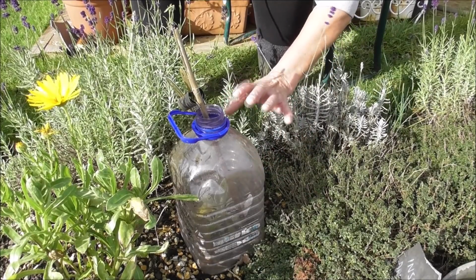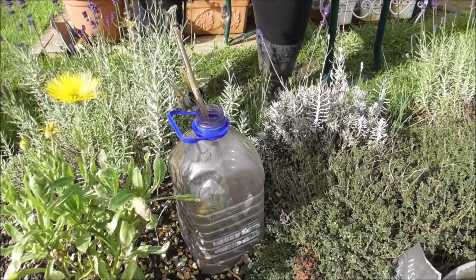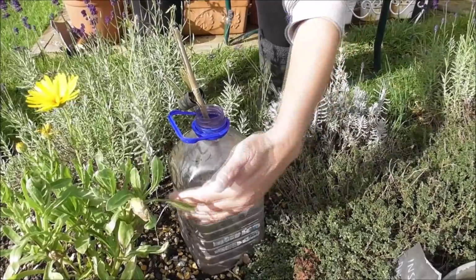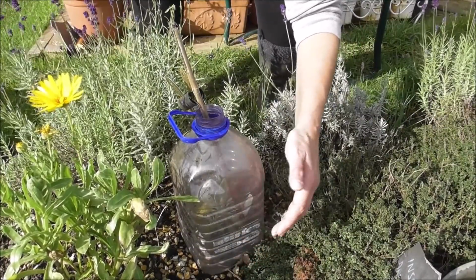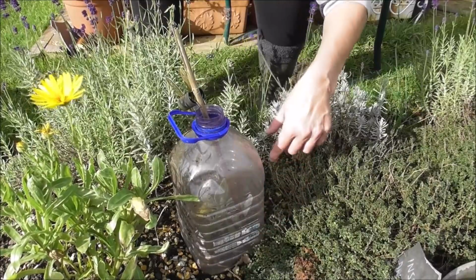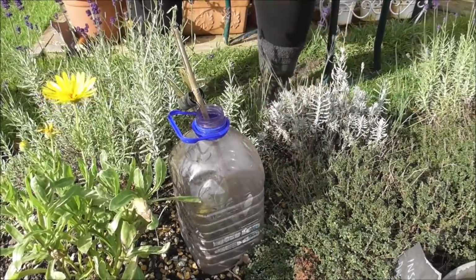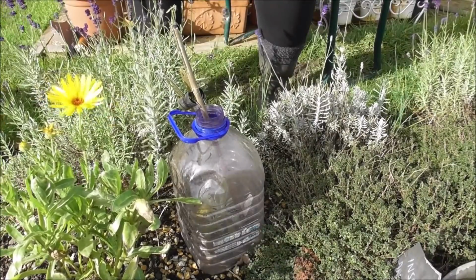So it's on for now. I'll keep an eye on it, but I'm hoping that will stop it getting really, really wet. Also, with all this grit that got dug in, that's obviously helping drainage too. But in my heavy wet clay soil, it's not ideal for this plant. But anyway, hopefully that will see it all right through winter.